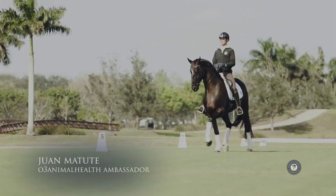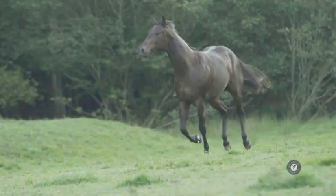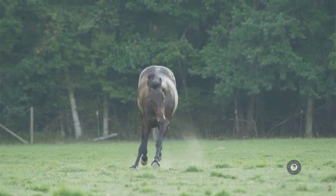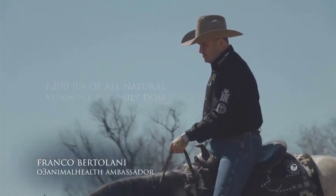In fact, there was a recent study done at the University of Kentucky that found the study horses that were given 800 IUs of vitamin E per day didn't maintain their vitamin E levels. Equine Omega Complete has 1,200 IUs of all natural vitamin E per daily dose.